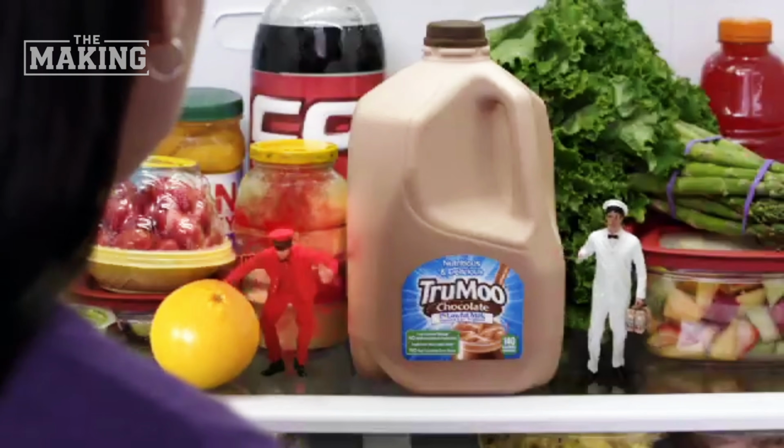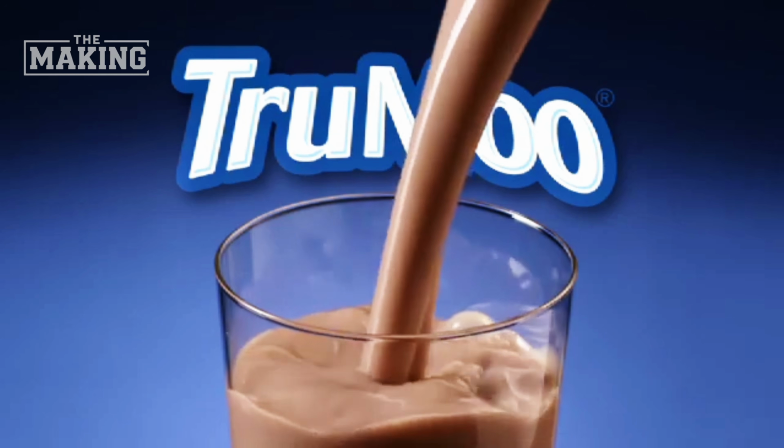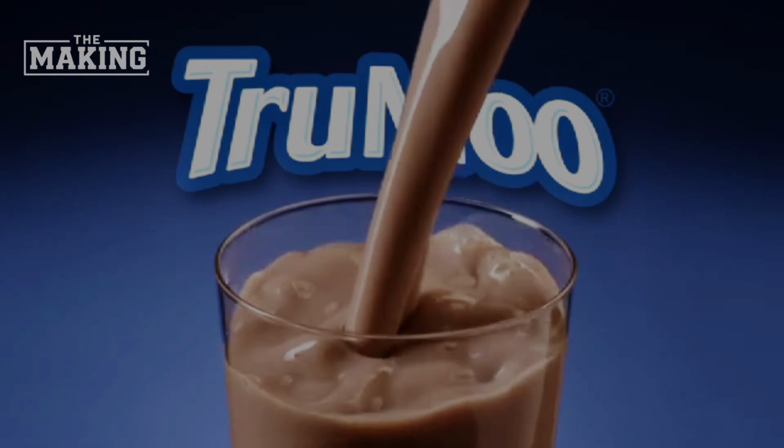True Move. It's nutritious. It's made with low-fat milk with no artificial growth hormones or high-fructose corn syrup. Just the chocolatey taste kids love.